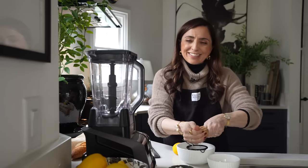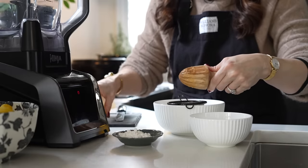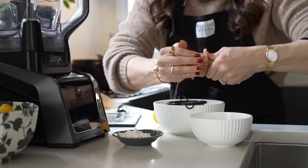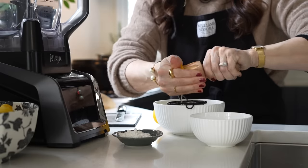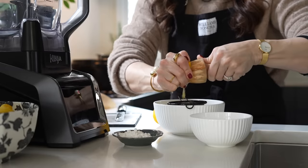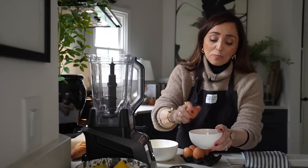I'm just gonna squeeze, citrus squeezer, probably what they're called. I bought this one actually in Italy. It's so pretty with the olive wood, I love it. But yeah, you're just going to simply squeeze out all the juice. I like doing it over just this little mini sieve because then it catches all of the pulp and all of the seeds.